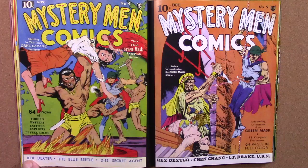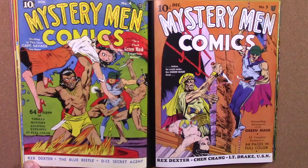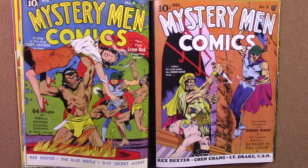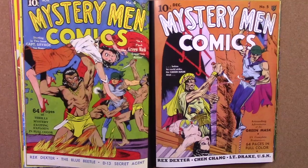Mystery Men Comics, number 4, November of 1939, cover by Will Eisner and Lou Fine. While Superman's unprecedented success led most publishers to aim their material squarely at preteens, Will Eisner had a steadfast belief that graphic narrative could appeal to an older audience. To test his theory, by late 1939, his covers had become more sexually charged, with distressed damsels wearing less and less each month.